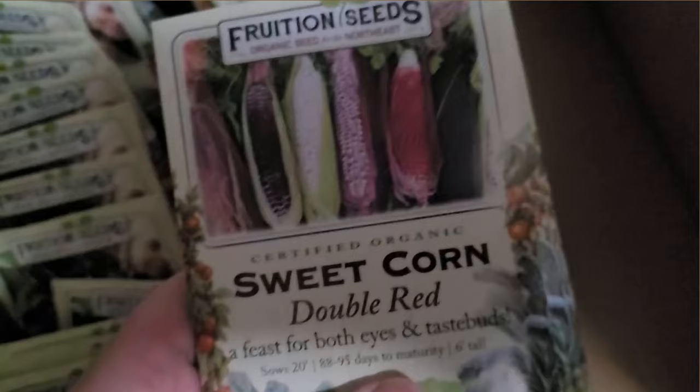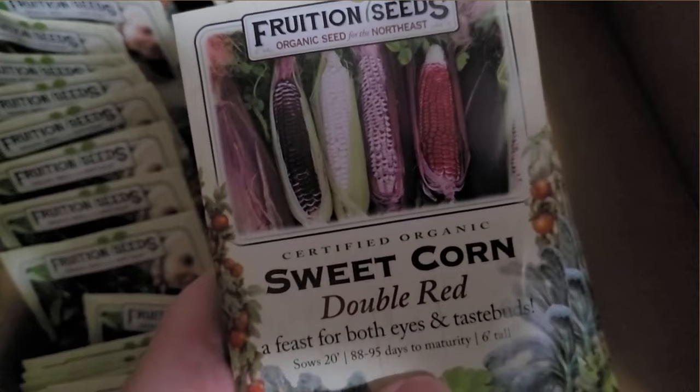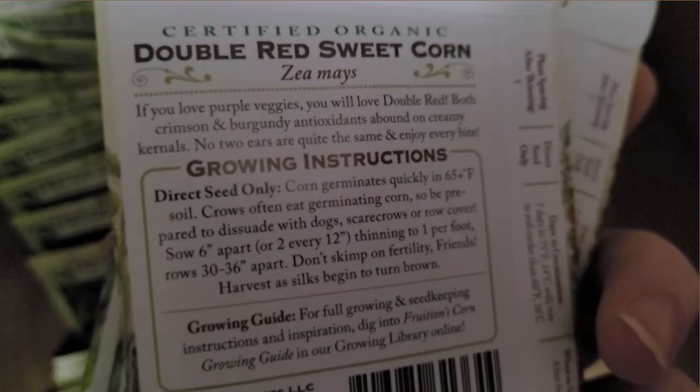Don't judge me. This looks like an ornamental Indian corn, but this is sweet corn. It's called Double Red, and it truly is. I was about to say it was a feast for your eyes and taste buds, but it says on the packaging, so Fruition Seeds gets to claim their clever marketing descriptions. It looks beautiful, and it sounds delicious too. So delicious and beautiful. What more can you really ask for? And it has more antioxidants because of that deep burgundy color, crimson and red and burgundy.